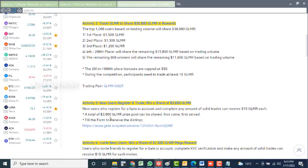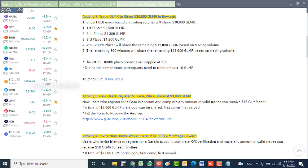The same for the third activity: new users register and trade to win a share of 33,000. It means a new user who registers for a Gate.io account and completes any amount of valid trade can receive 15 GLMR each.